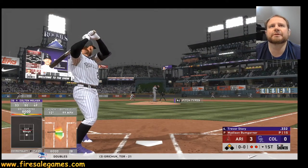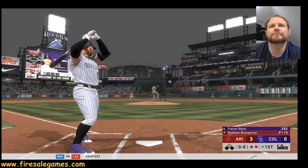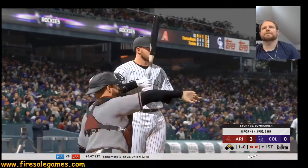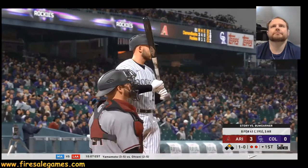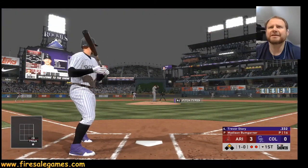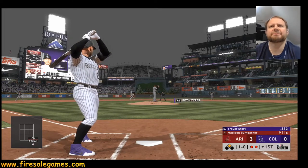Let's do it, Trevor. Let's do it. This kind of season from this guy. Not to take anything away from him, but I don't think many people in baseball considered him to be one of the league's best hitters for average coming into this year. This guy doesn't know what he's talking about. Trevor Story's a beast.